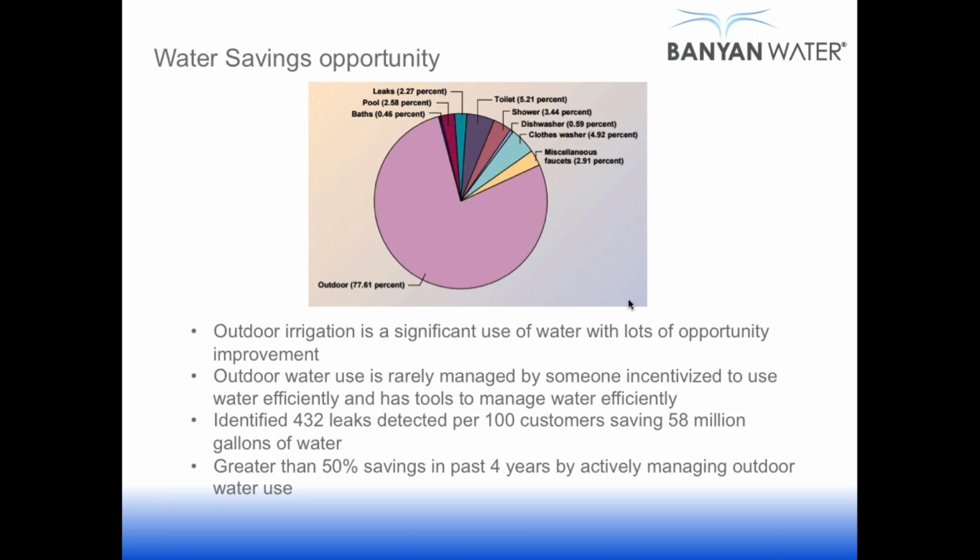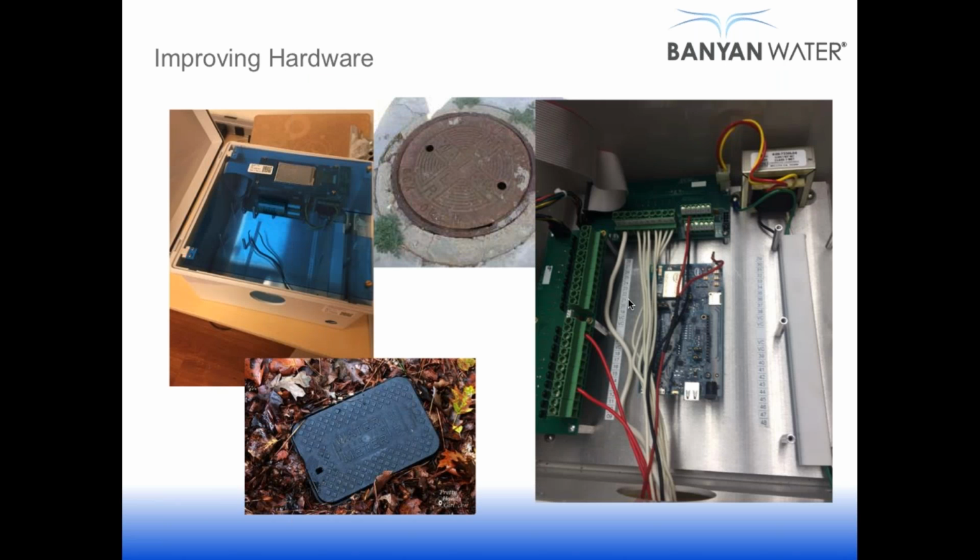So for the last 4 years, on average, again, using some internal numbers, we save around 50% on the outdoor water use. So think about that big pie piece and just having that cut in half, and we'll talk about it again in the future. But there's some really real savings monetarily by buying some equipment and using PACE in order to affect your outdoor water use.